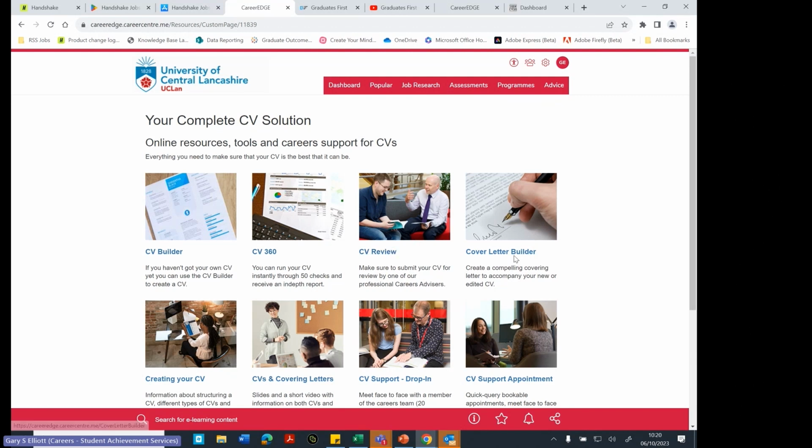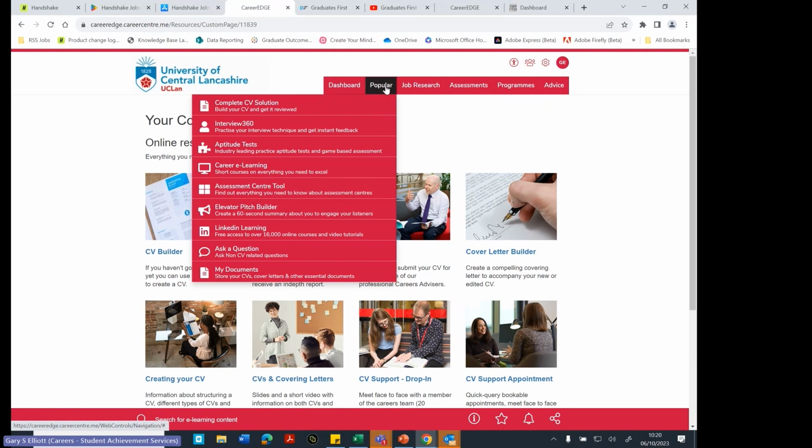And the cover letter builder helps you to build a cover letter to go alongside the CV when you're submitting the CV for any role. It's not antiquated. People still do look for cover letters these days, certain types of employers. Some people might appreciate that sort of cover letter coming alongside the CV to introduce the CV. So that's really there. It is a complete CV solution. It's definitely 100%. So it's worthwhile going there.